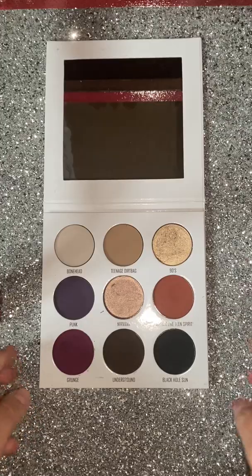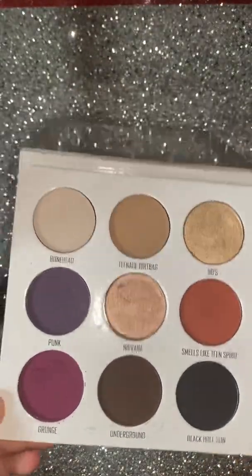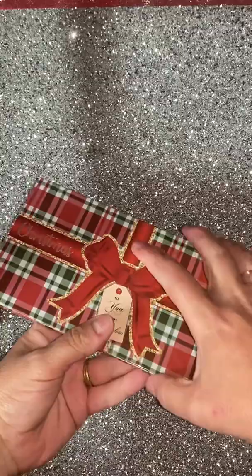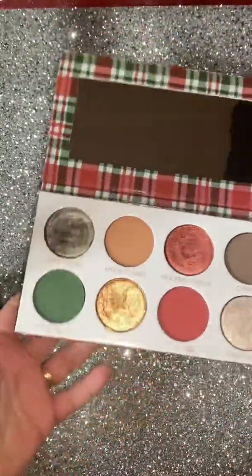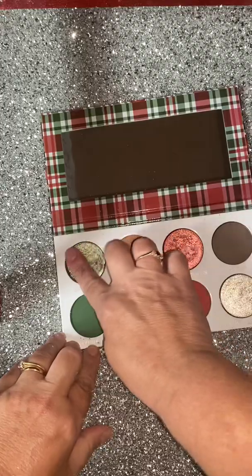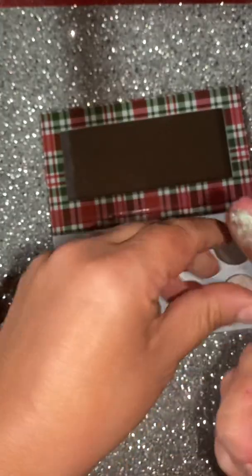These palettes are stunning. So this is the first one that I had from them. The second one I got, I think, was the Christmas morning one. I think it wasn't available as a separate palette, it was in a box with some lip paints, I think they call them. But again, look at the shimmers. Oh my god, this green one though, I know everyone wants to look at it.